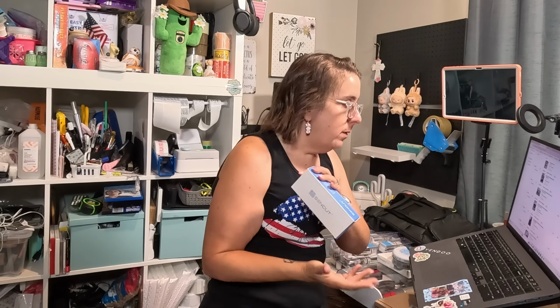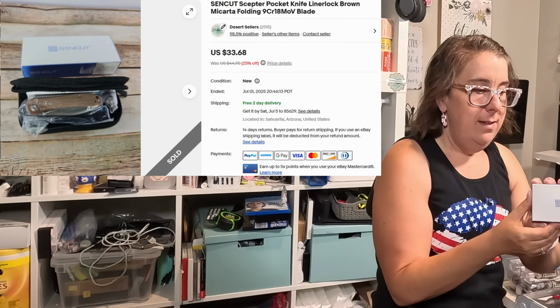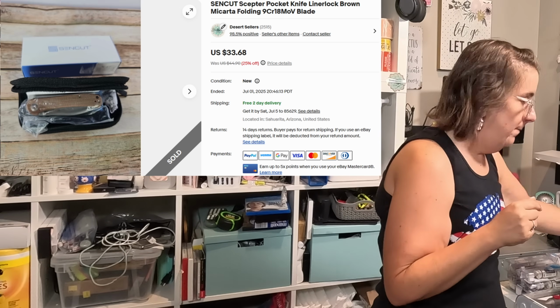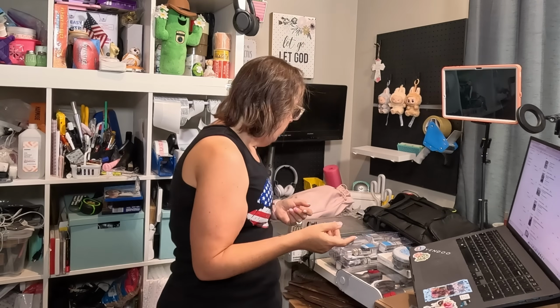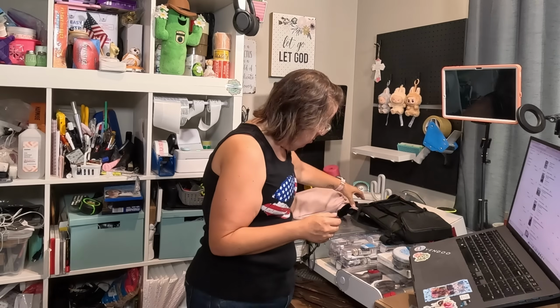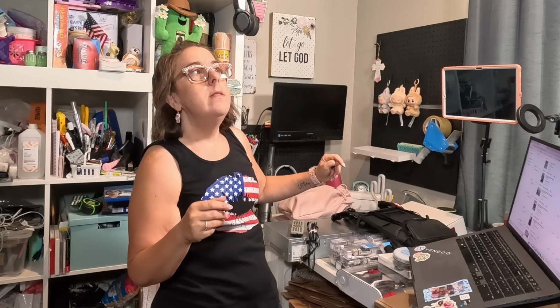Okay, so this knife sold for $33. It's in here in a case, Sun Cut. You'll see the picture up there. $33. But this next one, so again with the numbers, it bases it off the grand total they paid. So this next one only sold for $22. And he's not up here. Hubby fail. All right, we'll have to just talk about it until I find it.